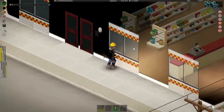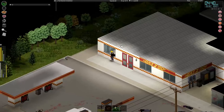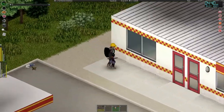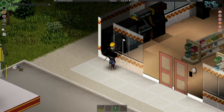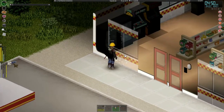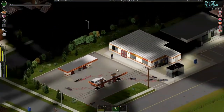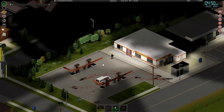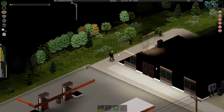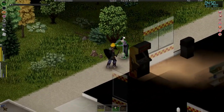Alright, what we got going on in there? Oh, I'm going to have to smash the window. At least that'll draw anything out that's nearby. I could hit one. Oh yeah, this bastard. Come on.